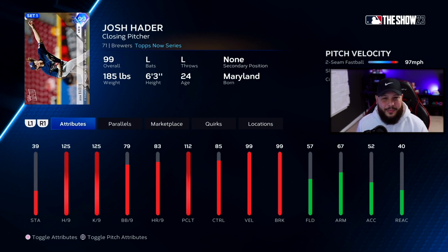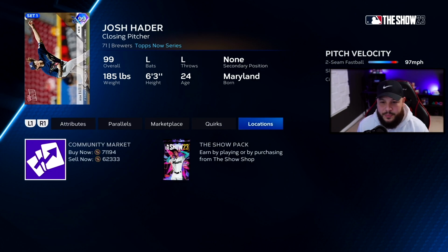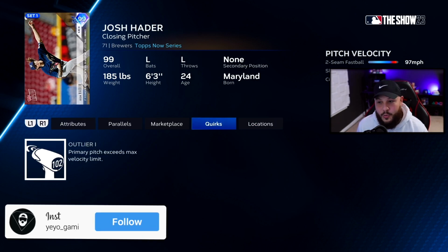And I don't say he's the best just because I have Josh Hader as the best lefty reliever in the game. Max out hits per nine, max out K per nine, 112 clutch is still very good. Control is still very solid at 85. That two-seamer is a good one. And, you know, slider, circle change, you have kind of like the 3 speeds. He does have outlier in that two-seamer, which you don't see a lot.